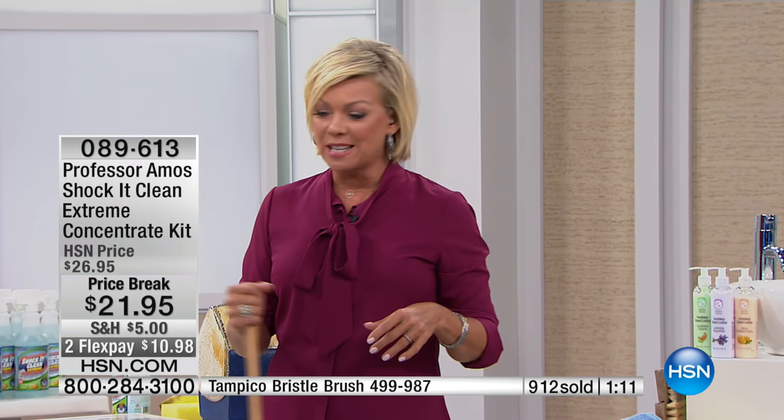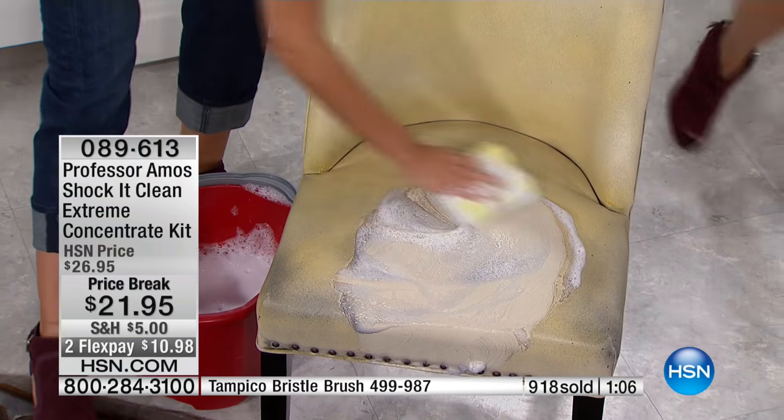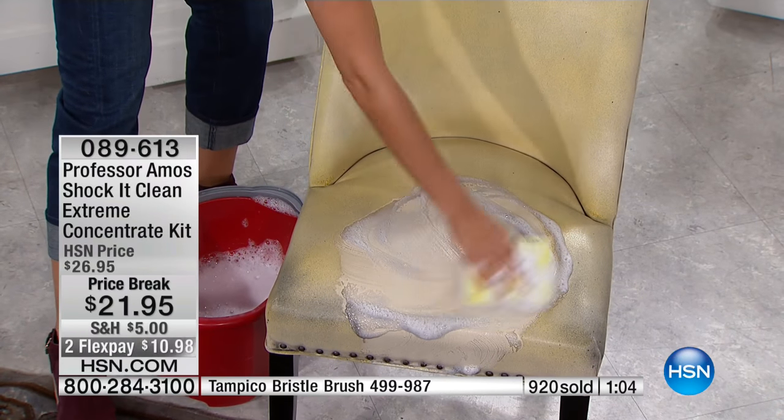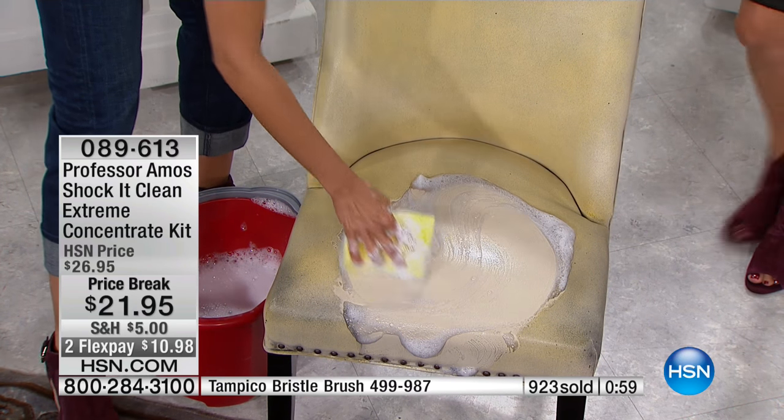A couple more demos before our time is out because it always wows me. I don't want to go, Cali. I don't want you to go either. It's always fun. So here, I just wanted to get down to some leather. If you've got vinyl, normally we're really hesitant when it comes to the vinyl and the leather. Why? Because it dries out.